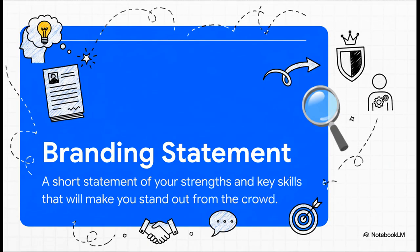Next up, let's ditch that old, boring objective and swap it for something way more powerful, a branding statement. Think of it like your personal headline. Instead of saying something like, seeking a job in customer service, you summarize what makes you great. For example, a motivated team player with a knack for creative problem solving and a passion for helping customers. See? It immediately tells the employer who you are and what you bring to the table.